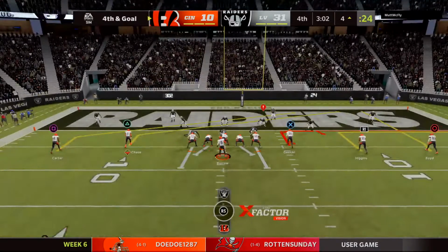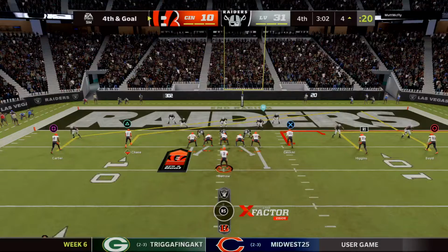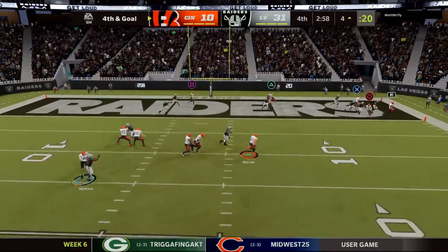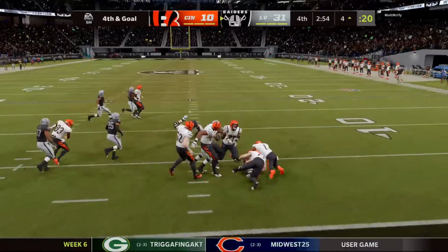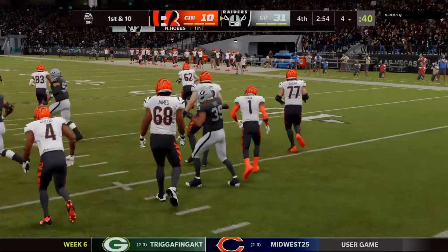The field goal doesn't help. They're going to go for the 6 here on 4th and goal. Here we go. It's Burrow on 4th down. Eluding the pressure right. And it'll be intercepted. Picked off by Nate Hobbs. And the Raiders are going to get the ball back on the turnover.